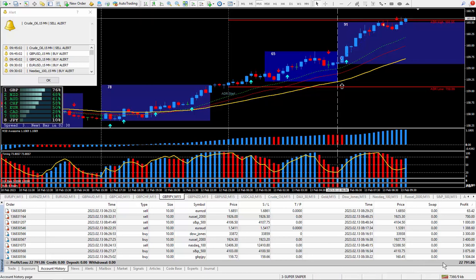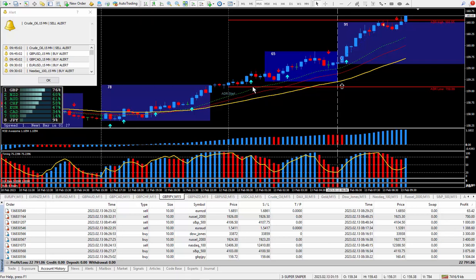Now I just finished adding up all the pips and the ticks. Grand total came to 314 pips and ticks. And all of those pips and ticks paid out $22,791.